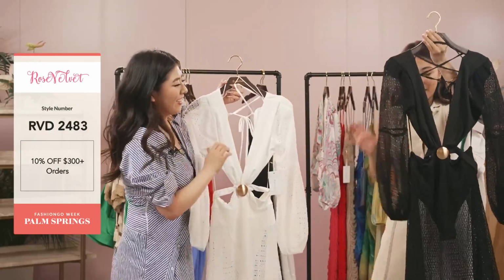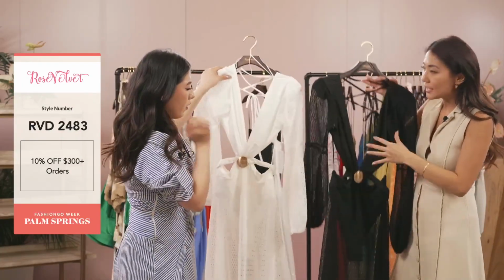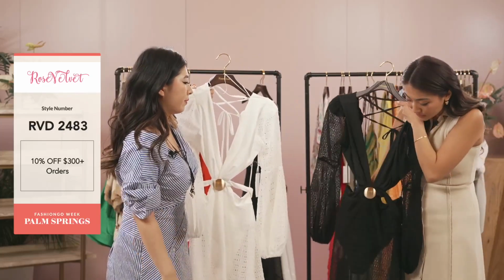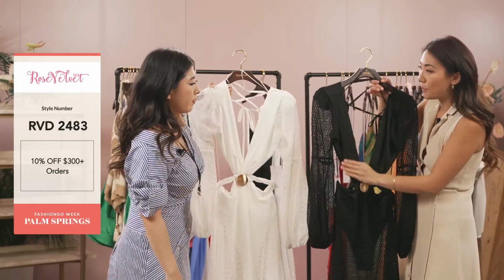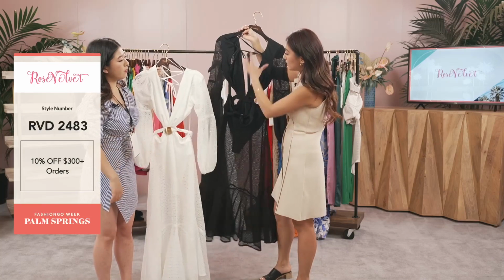I love that the bodysuit is already included inside, right? So this isn't a beach cover. This is a dress, you know what I mean? The bodysuit does showcase and it is attached to it. You don't have to worry about wearing a top underneath because this is thick enough to really cover that area. And of course, it's backless.